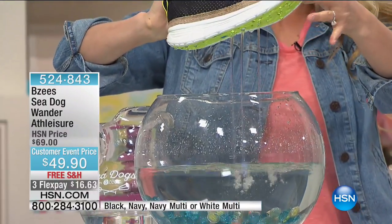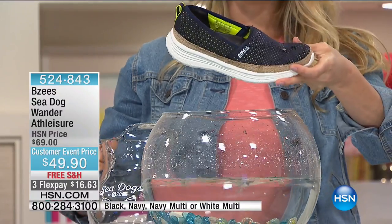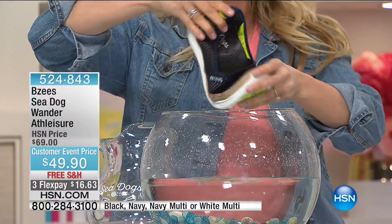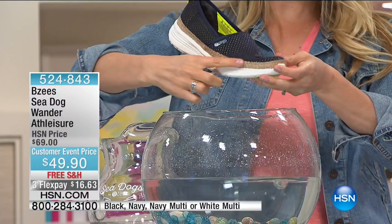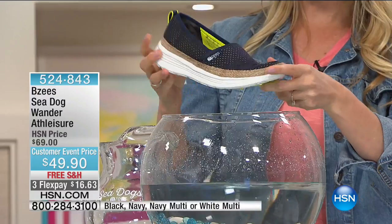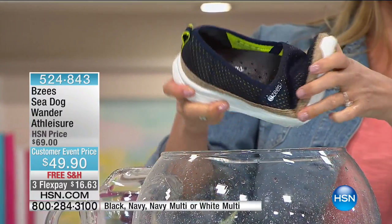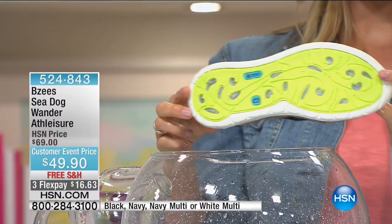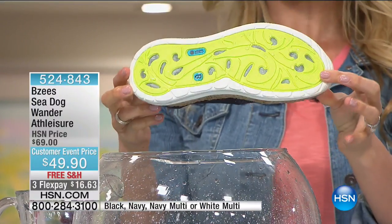And then there we go. Look, all of the drainage that comes right out of the shoe. You're right, it is the cutest water shoe I've ever seen. I just love the jute detail all around it. You've got the gorgeous navy color. All of these solid colors are gorgeous. And of course we have the multi kind of striped color too. Even the bottoms, we're so proud of our drainage system. We've made it in this beautiful bright color.